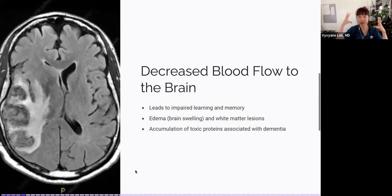We have edema, which is a swelling of the brain, and this is actually quite damaging to the brain. We also have white matter lesions. Now, the white matter of your brain would be the connective areas of the brain. You can think of them as relay stations in the brain that connect different brain areas. And so the white matter is very important for coordinating different brain functions. And when you have decreased blood flow, you have problems with the white matter. We also start to see accumulation of toxic proteins that are associated with dementia.